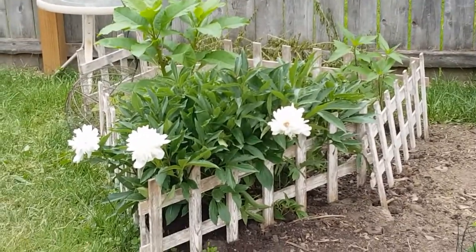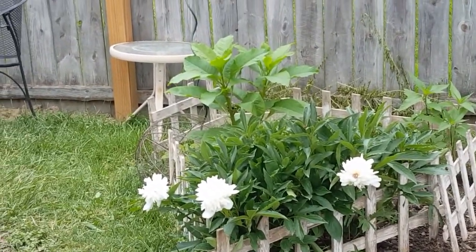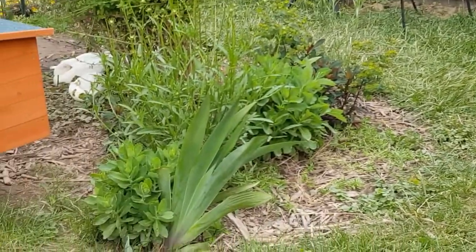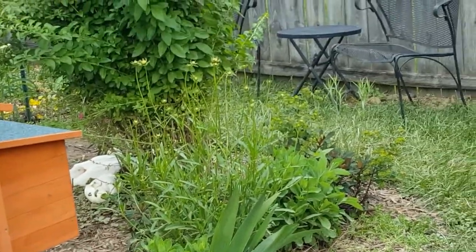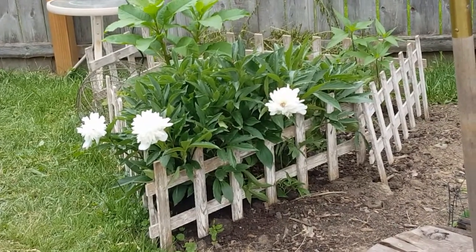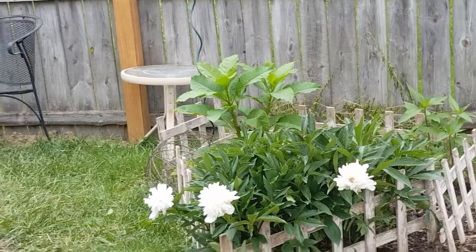I'm going to cut these in half and move these in front of the vegetable garden to rebuild the front. I have things over here. You have to be careful what time of year you move what. So these have to be moved after they bloom or they won't bloom. And they might not bloom next year because I moved them. It's kind of a 50-50 shot there.